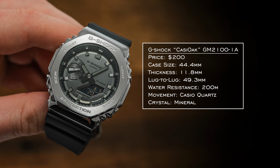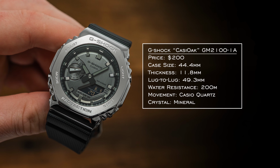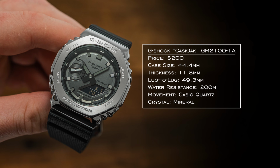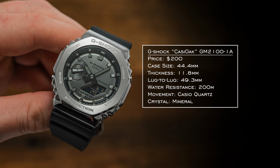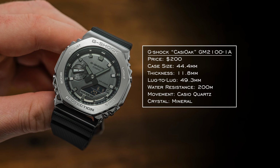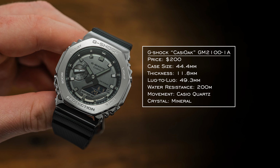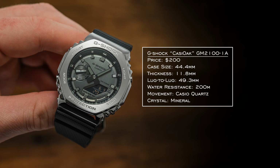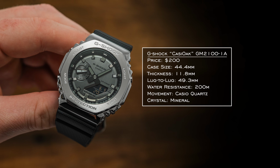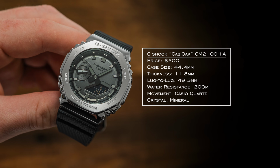44 millimeters in terms of the case diameter, but going to wear smaller than that. I'd say these wear closer to a 42 millimeter watch, all things considered, when you factor in the top to bottom measurement of 49.3 millimeters, 200 meters of water resistance, reliable quartz movement on the inside. These are robust. It gets you an elevated feel in the CasiOak DNA, and I just think these look simply phenomenal. I think they knocked it out of the park with these.